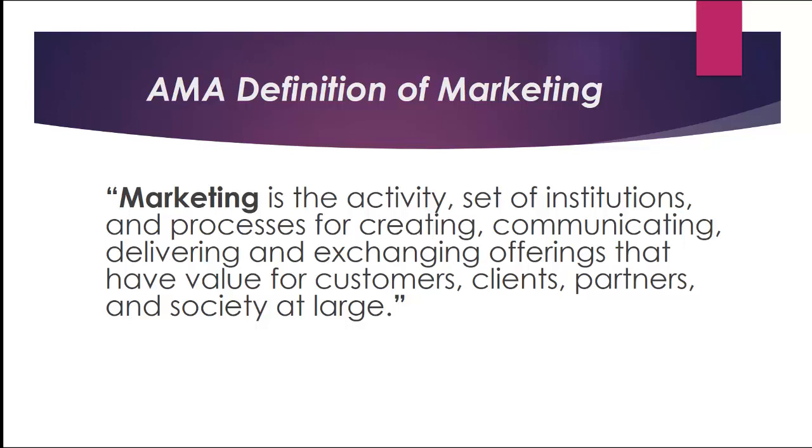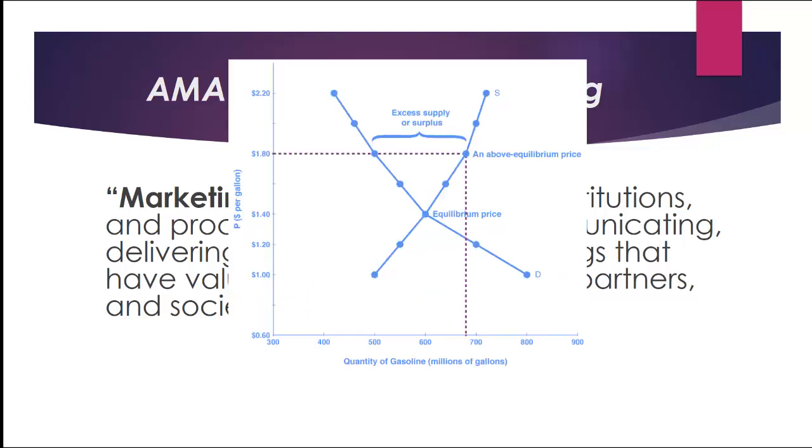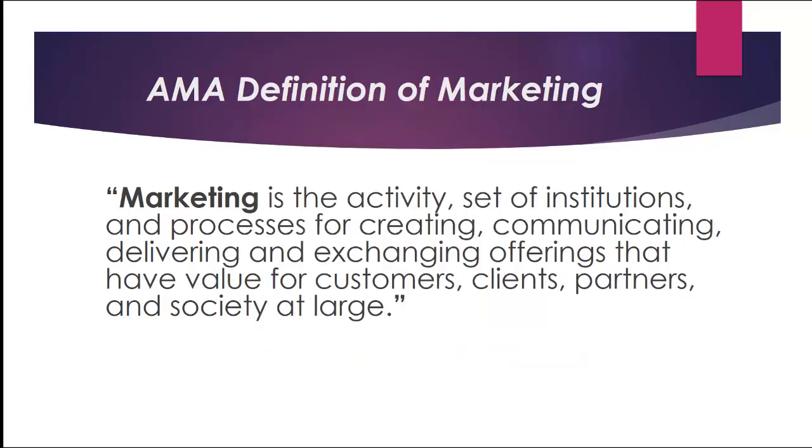It is the creation of ideas. It is a communication of those ideas. It is delivering value, and it is about exchanges, in this case between buyers and sellers. And you get into the whole economics of supply and demand and price and quantity and all of that. That comes much later in the book, but certainly you all have an idea, by being consumers, that you will know those concepts very well.